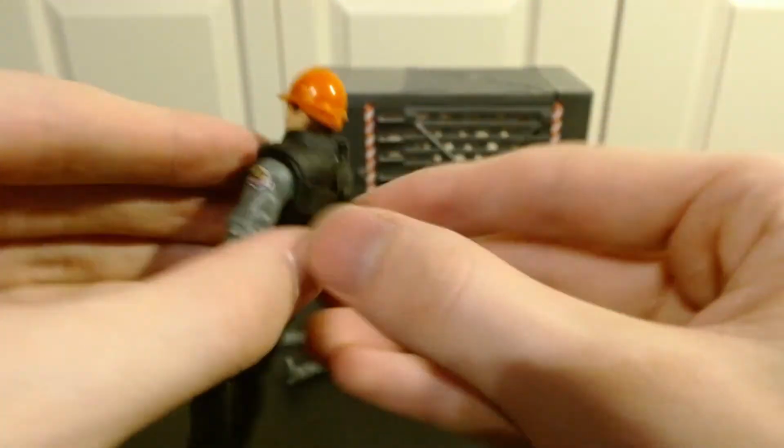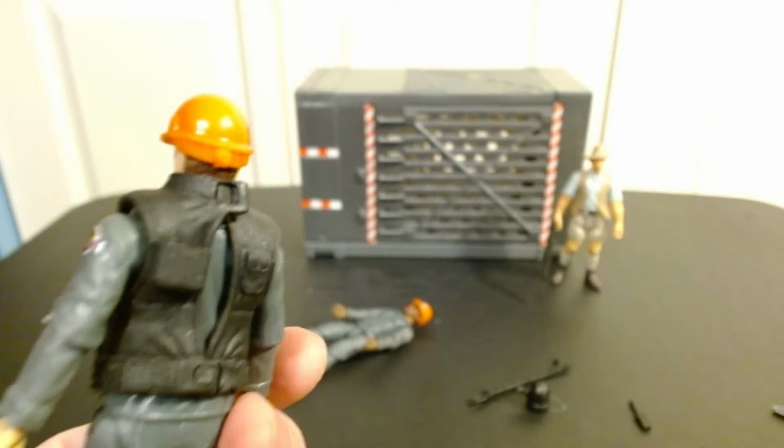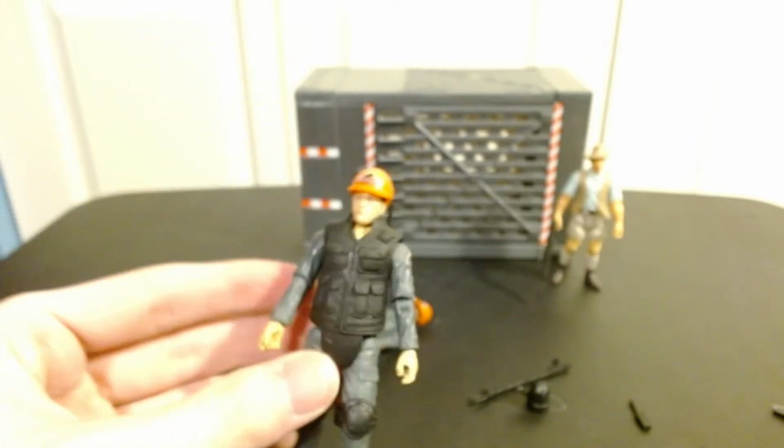Noticing a little bit of the vest is kind of coming undone on the back a little bit. It's a little, yeah, but it's on. I'm gonna just slip this walkie-talkie in here. The walkie-talkies are made out of a gummier material to kind of match the vest. Oh yeah, there you go.